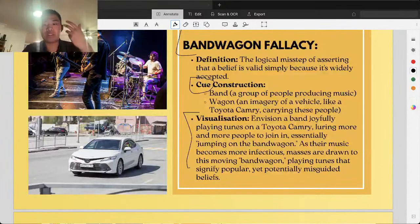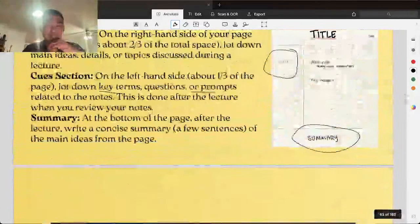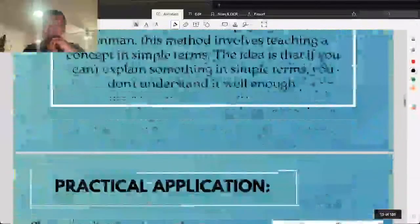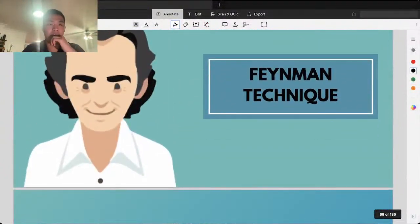The reason why you want to construct a cue and not just have notes is because notes by themselves are useless, okay? You can't memorize them. But if you have cues, you have keywords, you have things on the left-hand side that help you remember, like anchors in memory, that is really going to get you to the next level. That is really going to be what defines and separates you from other people, because every single time you think of bandwagon, you think of a band on a Camry falling apart. Makes sense. Okay, next one that we're going to go through.